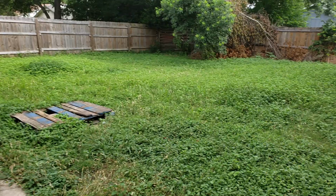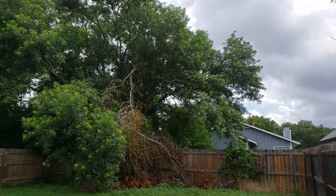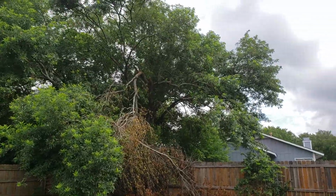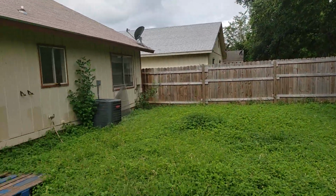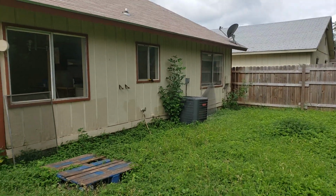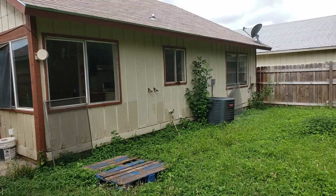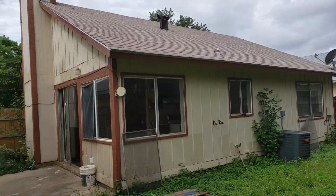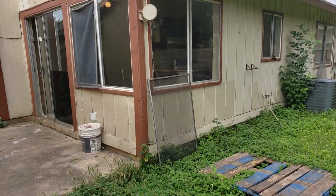To match the existing, the grass is gonna get clean cut. That tree's gonna get brought down, cleaned up. Little shrubs and branches hanging against the walls get removed. Siding, the rotted siding can get replaced.